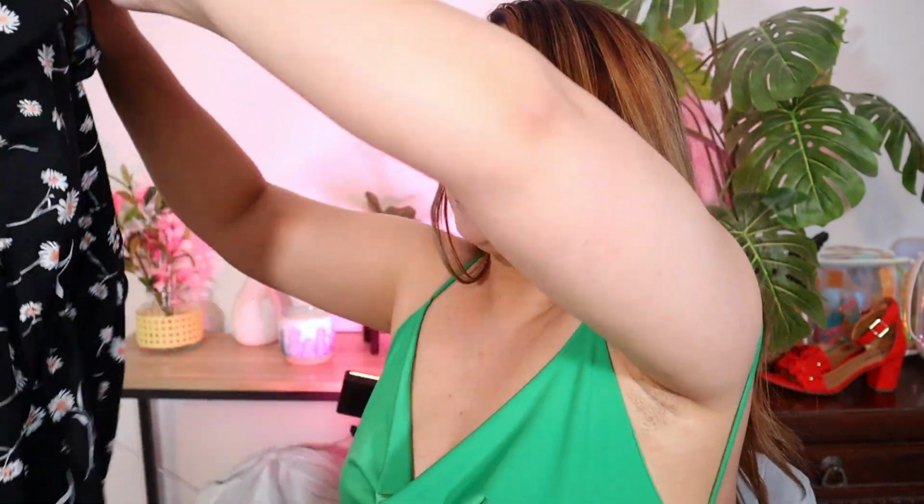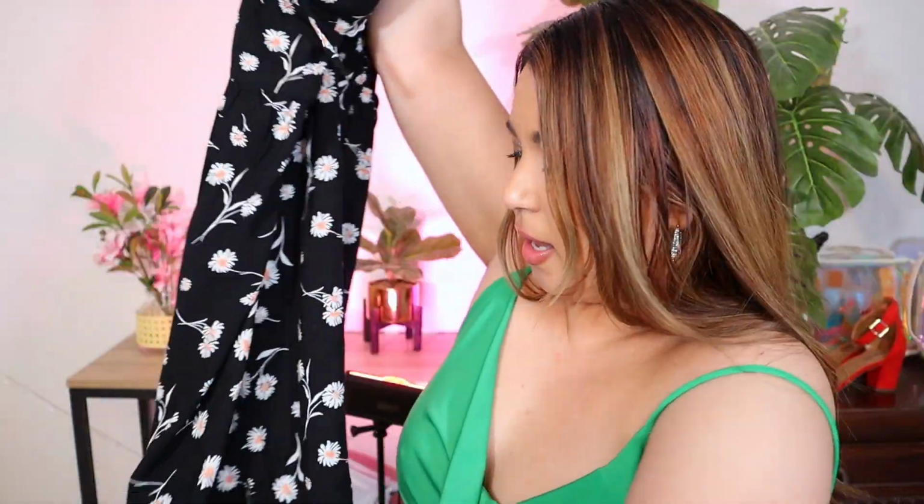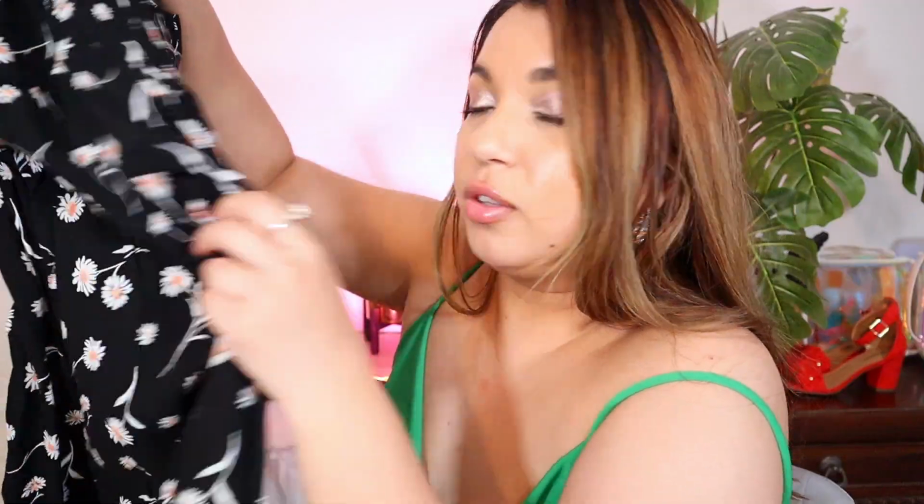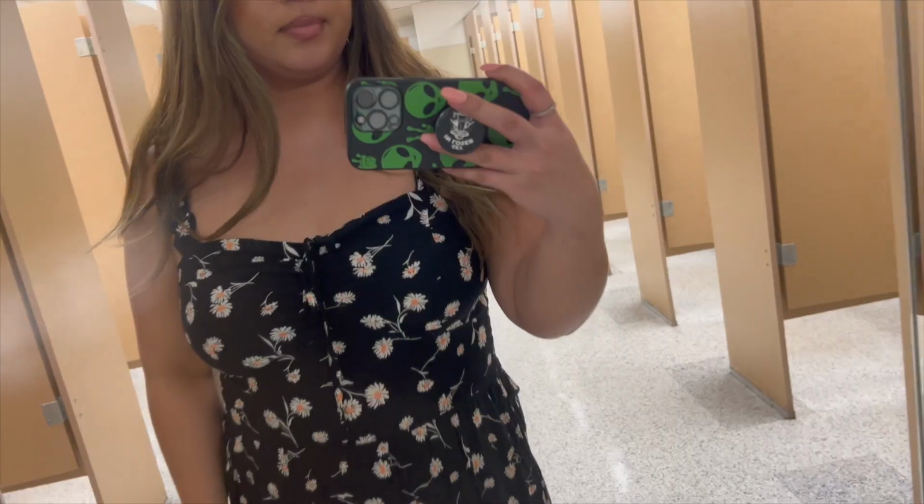Okay, I also got this really pretty black dress. Super, super, super cute. It does have a slit in the end, and this was $15.99. And what I liked about it is that it has padding inside of the dress. Super, super flowy. It's tight around the midsection. In the back, it does stretch. It does have some stretch in the front. And then when I tried it on, I felt really pretty.